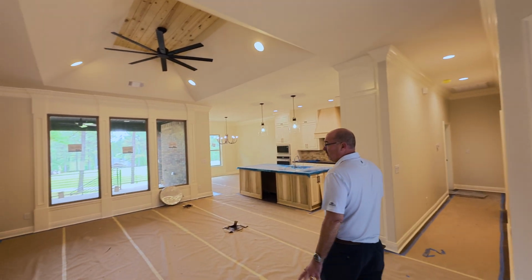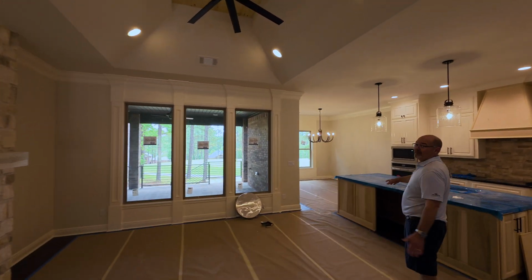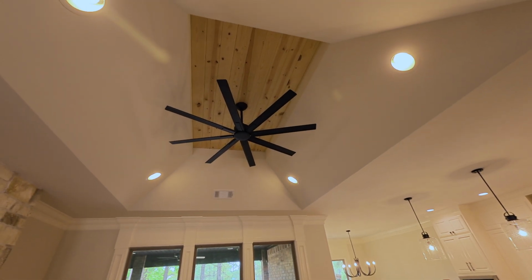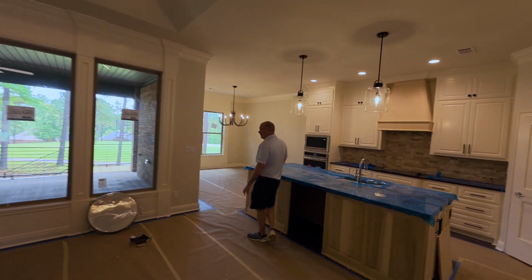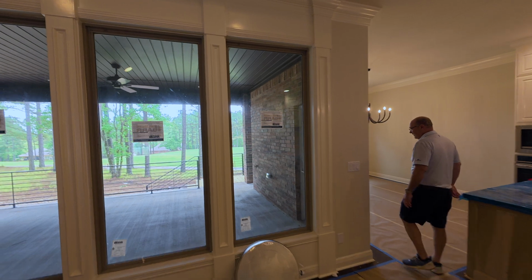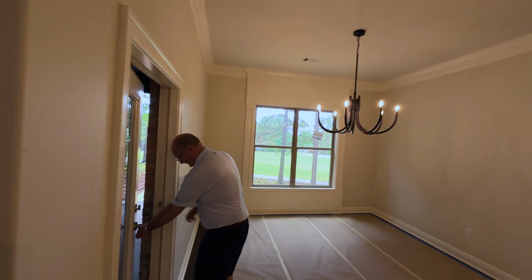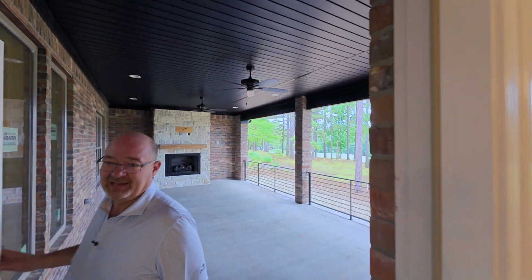You're looking at the main viewing area right here. We've got 10-foot ceilings going up to a vault hip, big ceiling fan there. And the star of the show in this house is the view, all the windows looking out to the rear to the golf course. Now, what's the name of this plan? This is the Willow plan. It's modified slightly for these folks.